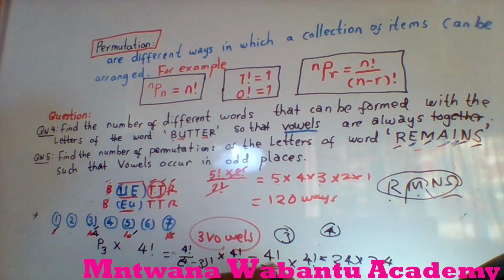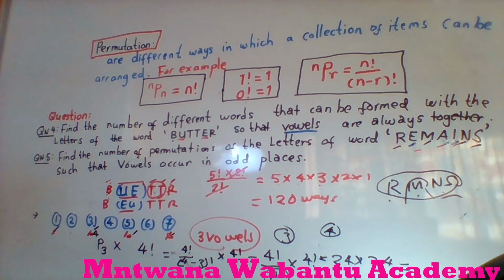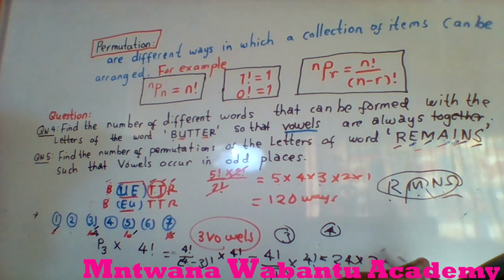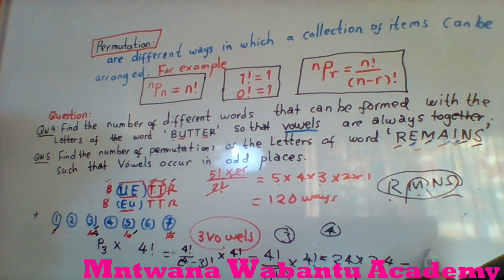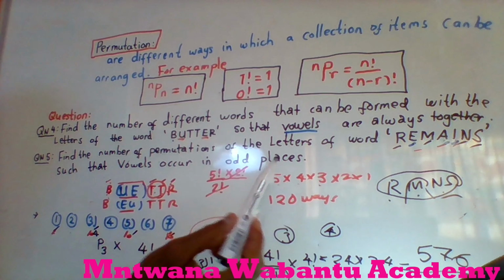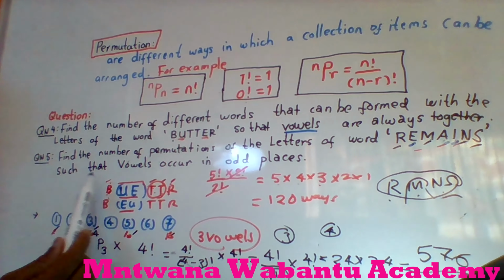1 factorial is equal to 1, so over 1. And that's going to give us 576, if I'm not mistaken. Yes, precisely. So this is going to be 576. So the number of permutations of the letters of the word REMAINS, where the vowels occur in odd places, is 576.